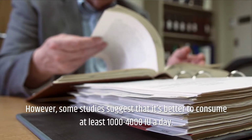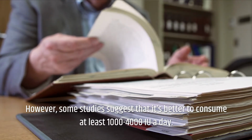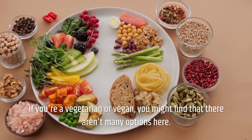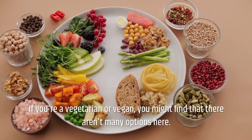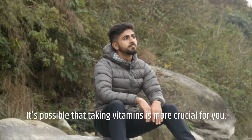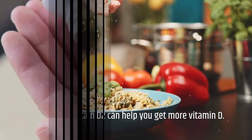However, some studies suggest that it's better to consume at least 1000 to 4000 units a day for optimal blood levels. If you're a vegetarian or vegan, you might find that there aren't many options here. It's possible that taking vitamins is more crucial for you. Foods that contain D2 can help you get more vitamin D.